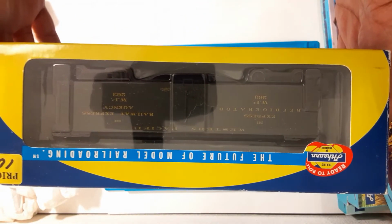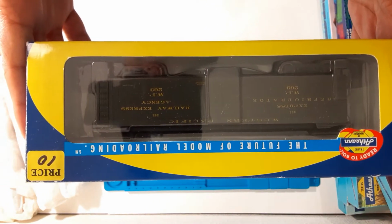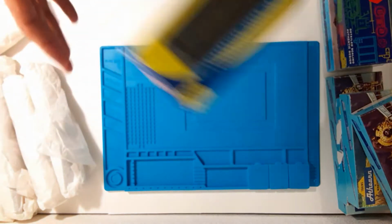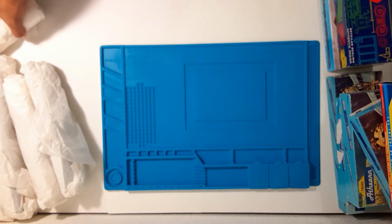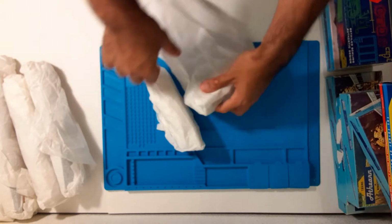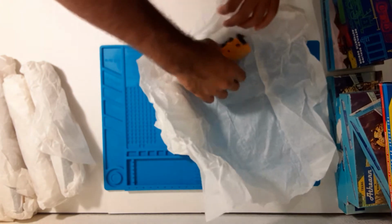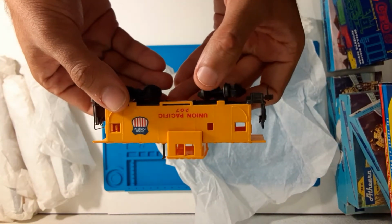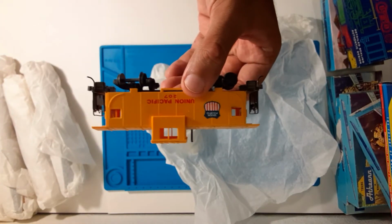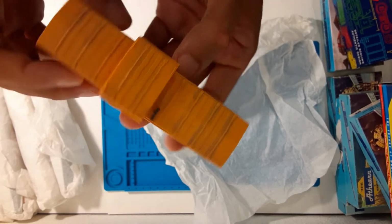Now we got a Western Pacific Express refrigerator. So really cool. Again, Athearn, really good company, Athearn. All right, now I'm going to go ahead and unwrap these two guys. So here is Caboose number 1, and I've got to clean this off a little bit. I'll probably end up weathering these cars, that way it doesn't look so plastic.